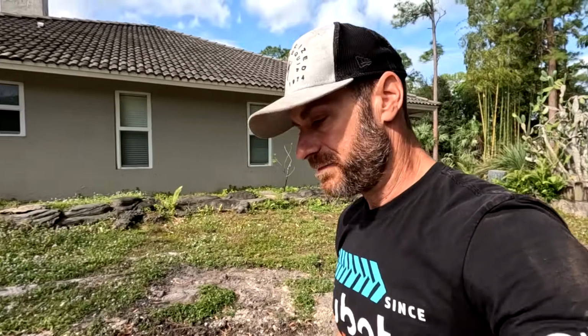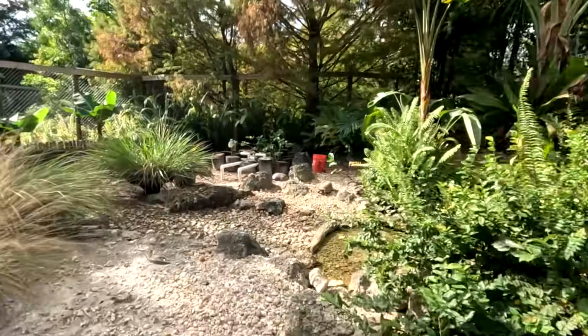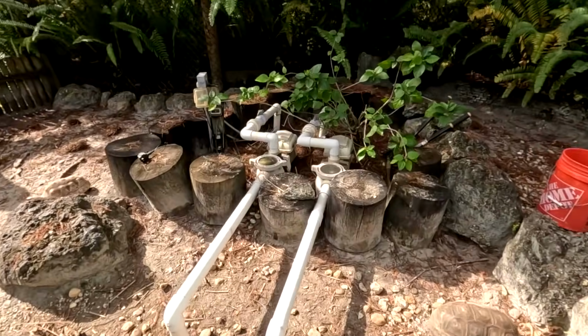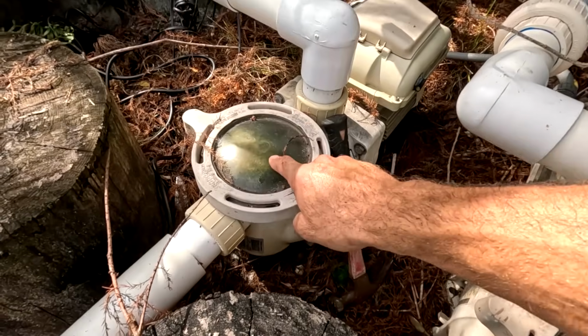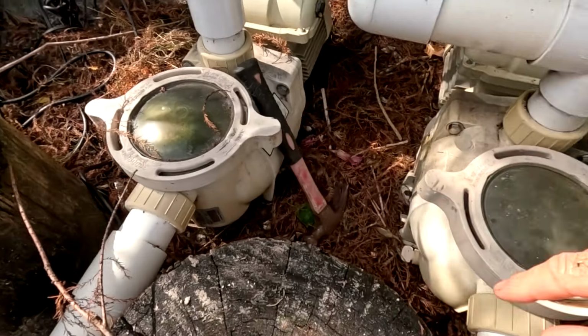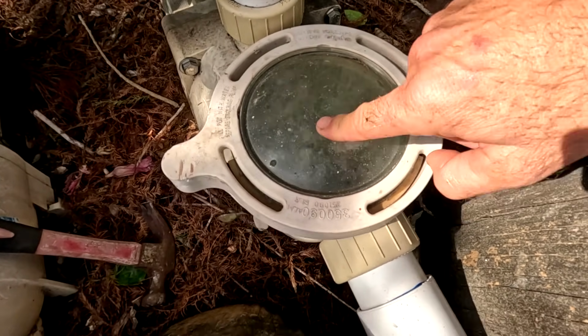If you guys graduate to a giant rec pond and you get some of these larger above ground pumps, you'll have to know what to look for with any kind of issues with them. So let's go over to the pump station here, and I'll show you what's going on that I noticed through trial and error. All right, on the left, this Pentair Superflow pump is functioning perfectly. There's no air inside this lens here, inside the suction chamber. But you notice how we've got air in here?